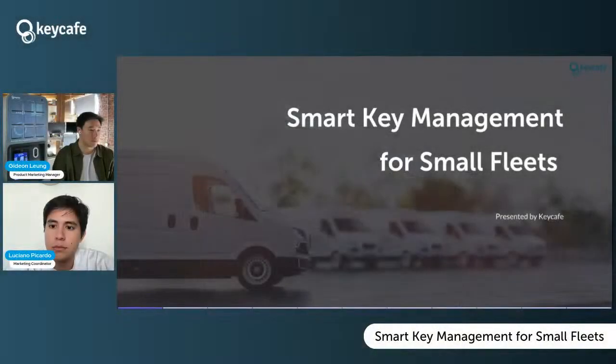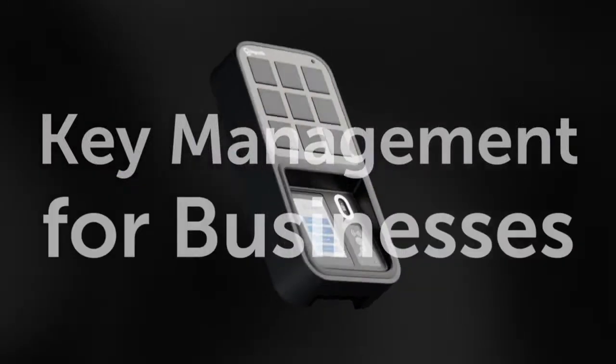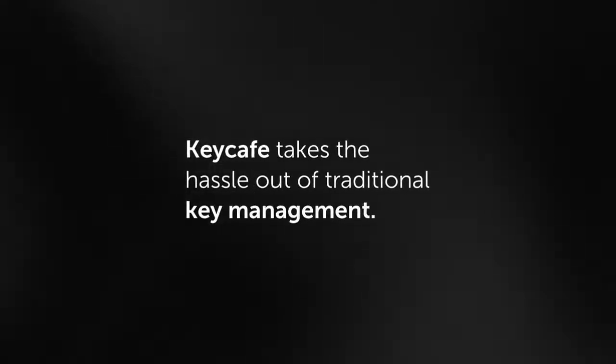Keycafe, transforming key management. Meet Keycafe, the cloud-connected key management system for modern businesses. Keycafe takes the hassle out of traditional key management.